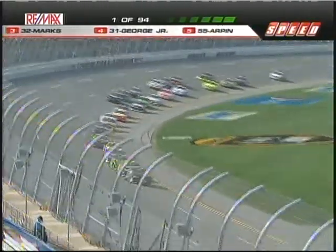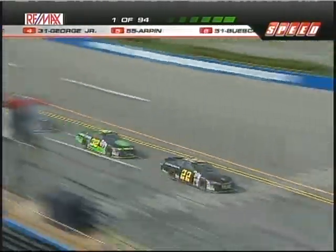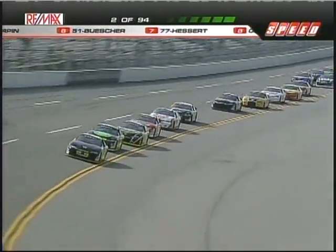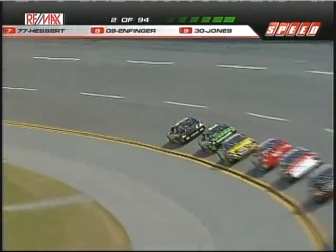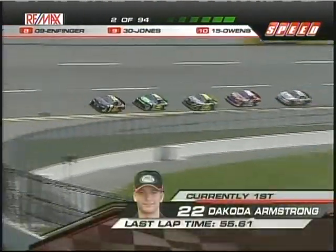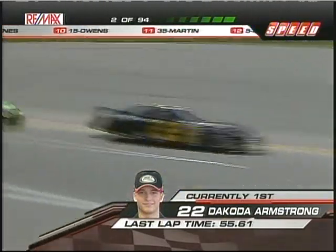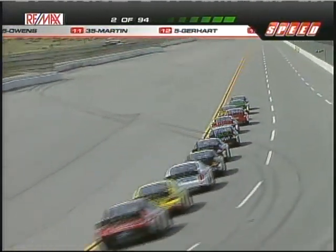Dakota Armstrong looks to be leading the first lap here at Talladega, right behind Justin Marks, currently 2nd in the point standings. Then it's Steve Arpin, who is our point leader, running in the 3rd spot. Dakota won the pole at a speed of 186.5 miles an hour. We will see laps run in this race well upwards of 190 miles an hour when these cars get hooked together.